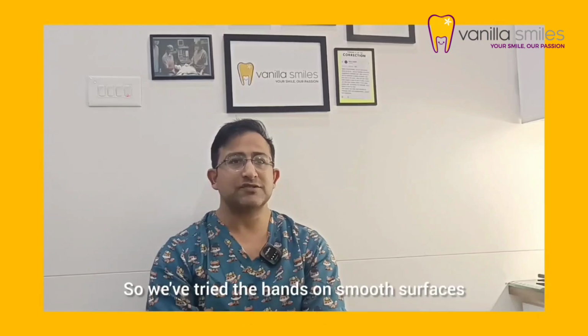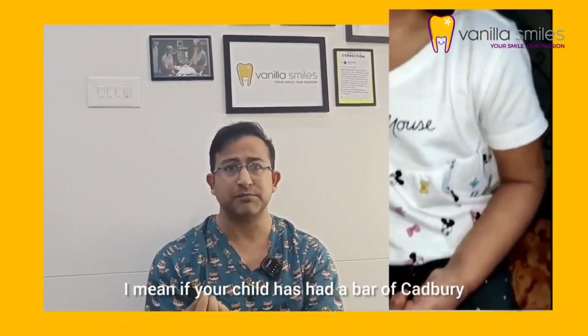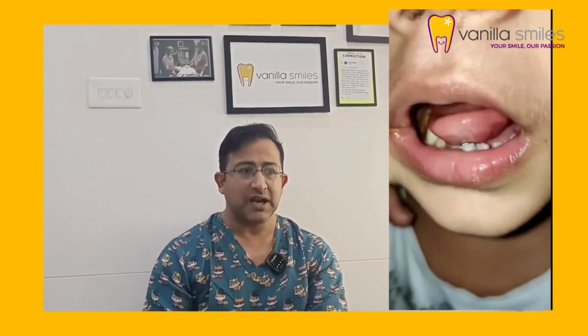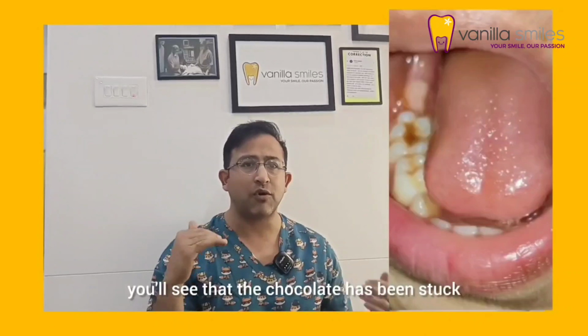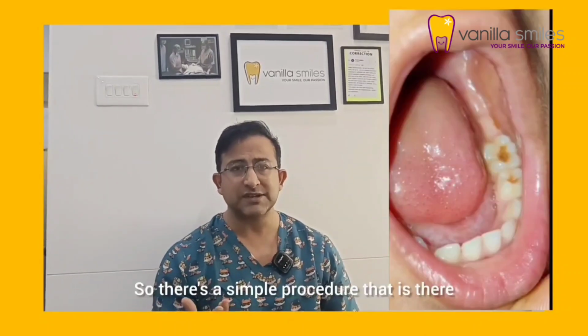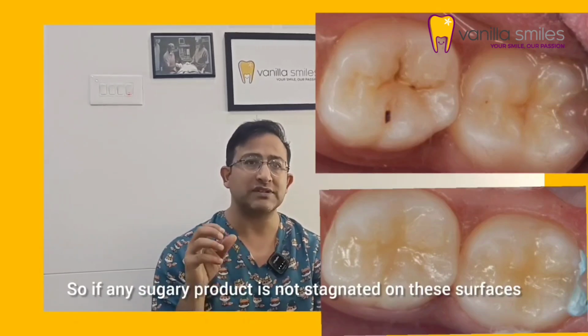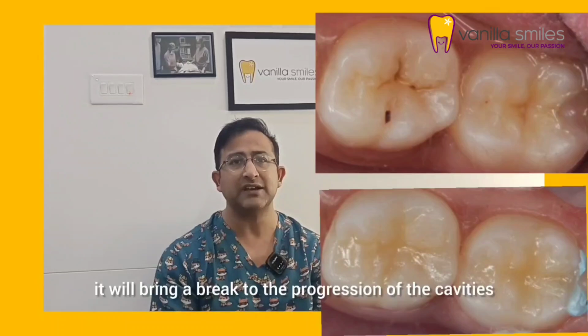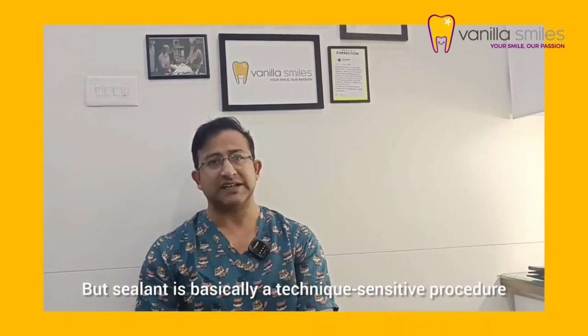So we've tried our hands on smooth surfaces, that means your front teeth. But you'll be surprised that even the back teeth, which are retentive surfaces, I mean if your child has had a bar of Cadbury or a chocolate, and after 5 minutes you look inside the child's mouth, you'll see that the chocolate has been stuck on the surfaces of the back teeth. So there's a simple procedure called a sealant, which covers these grooves, not allowing the chocolate to stagnate on those surfaces. If any sugary product does not stagnate on these surfaces, it will bring a break to the progression of the cavities. But sealant is basically a technique sensitive procedure, doc.